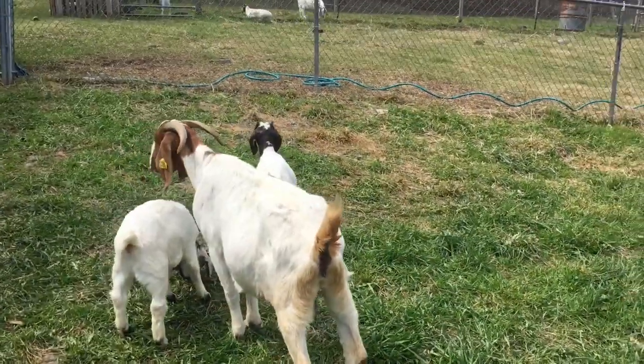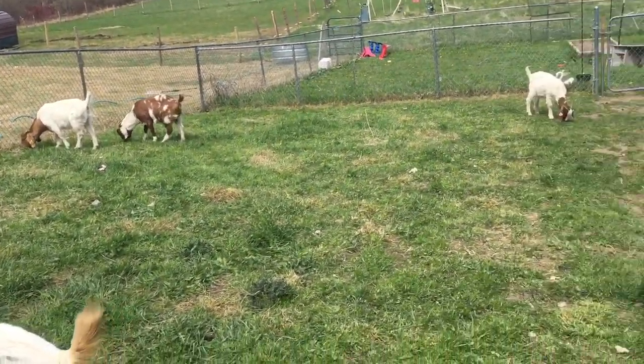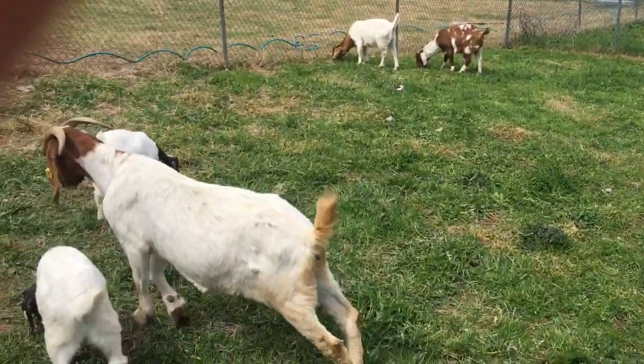So the chickens can go get your bantam chicken? We're letting the goats mow the dog yard right now.